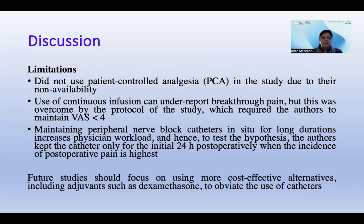The limitations of the present study are that the authors did not use patient controlled analgesia in the study due to non-availability. The use of continuous infusion can underreport breakthrough pain episodes, but this was overcome by the protocol of the study, which required the authors to maintain a VAS score of less than 4.